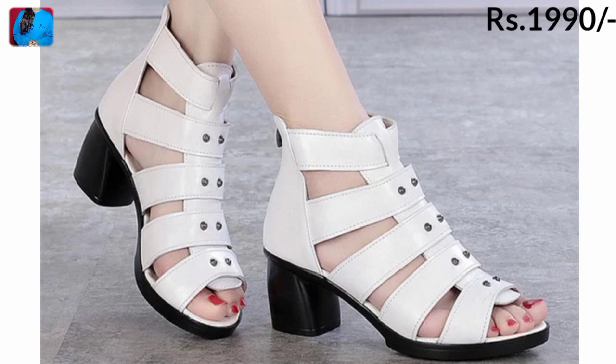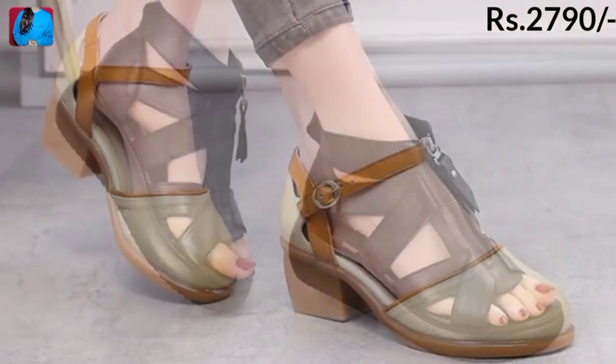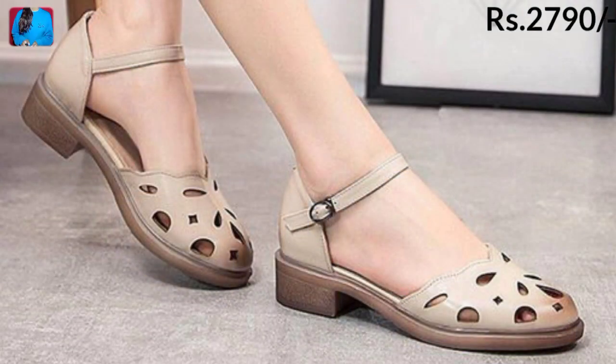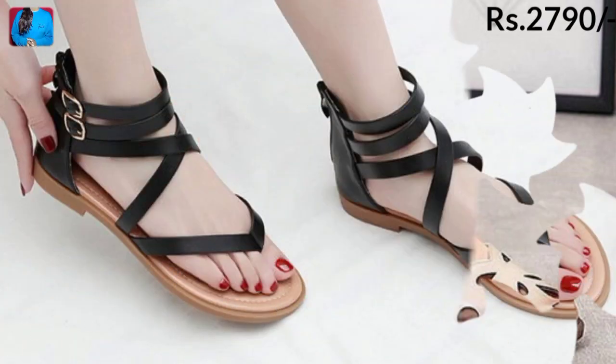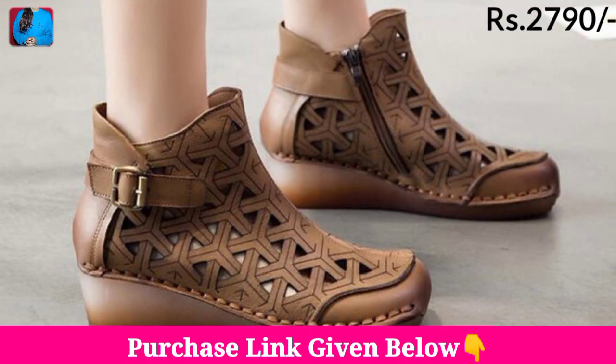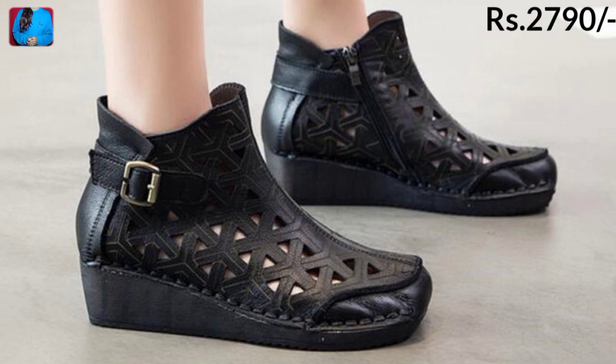Different types of shoes as well as loafer shoes, and guys, other different styles as you are watching, ankle strap shoes. So different kinds of shoes are also in this collection. I tried my best to bring all those designs which are in fashion, which are very practical, comfortable, and a fit collection for people of all age groups.